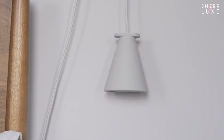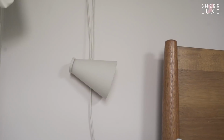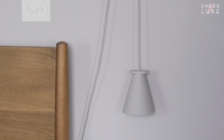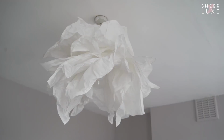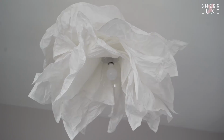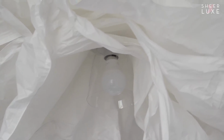These lamps are from Menu and I quite like them because they're really flexible. You can either have them hanging down with the string coming out the top. You can move the string so that the light is directed towards the bed. The ceiling lamp is from Ikea. It comes as flat sheets of paper and then you crumple them to create the shade, and it was super affordable. I think it was only about £5.